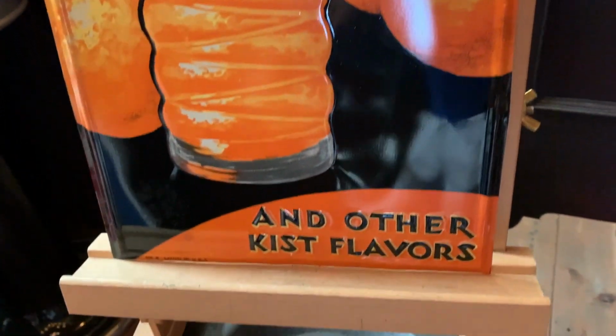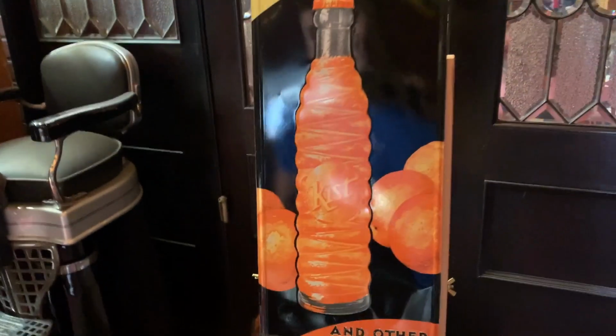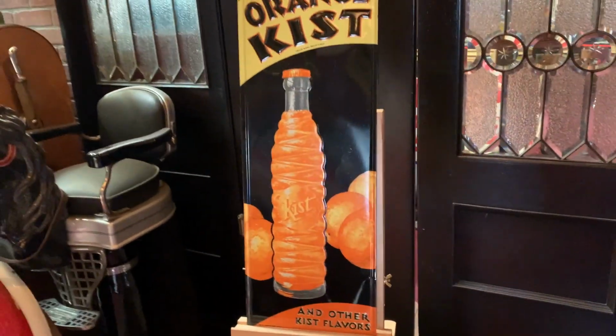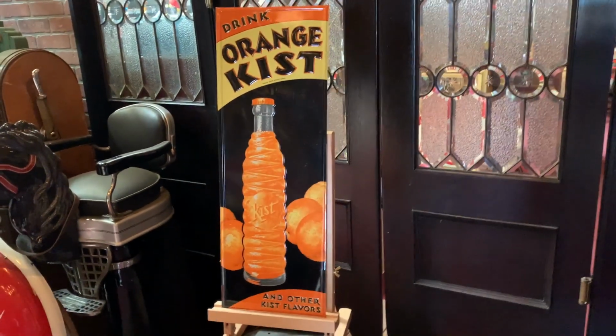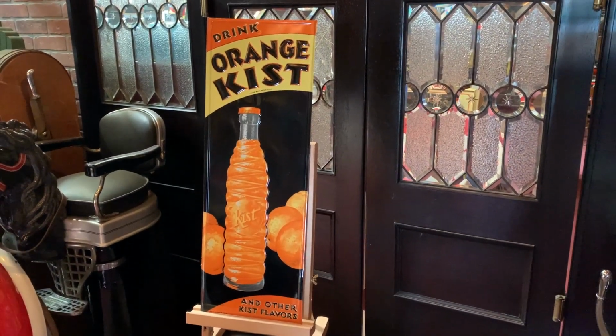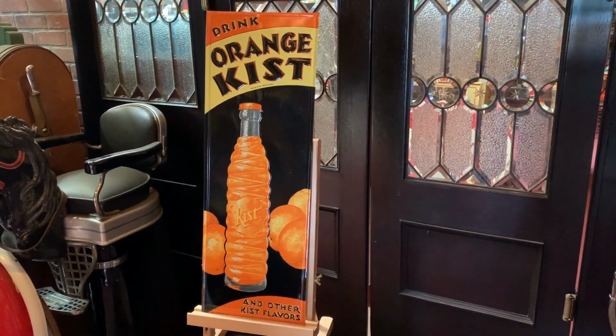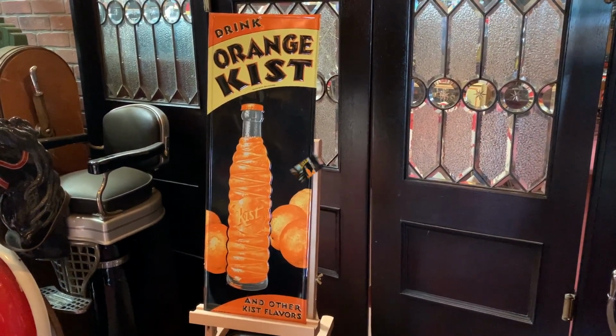Really weird. So again, this is from our collector that we bought the collection for in San Jose. Everything he's had has been primo. So if this is your brand, this is your sign then. Or if you're looking to start a sign collection, or you want something awesome looking in the background of your exhibit, this is for you.